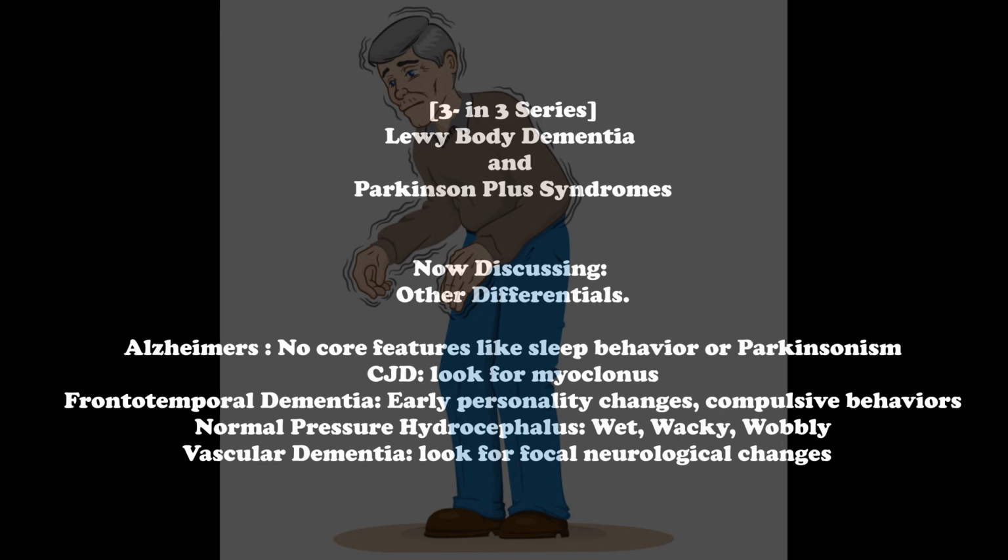There's also wet, wacky, and wobbly. That's of course normal pressure hydrocephalus, and this is a triad of cognitive changes that happens in the elderly, and you look for decreased attention and concentration, gait dysfunction, and urinary incontinence. Again, that is wet, wacky, and wobbly.